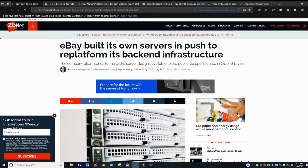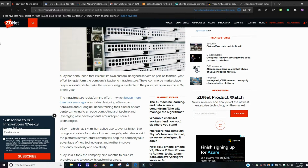But as you can read here, it says eBay announced that it's built its own custom designed servers as part of a 3-year effort to re-platform the company's back-end infrastructure. The e-commerce marketplace player also intends to make the server designs available to the public via open source in Q4 of this year. See, I don't know about open source. I'm not really crazy about it.